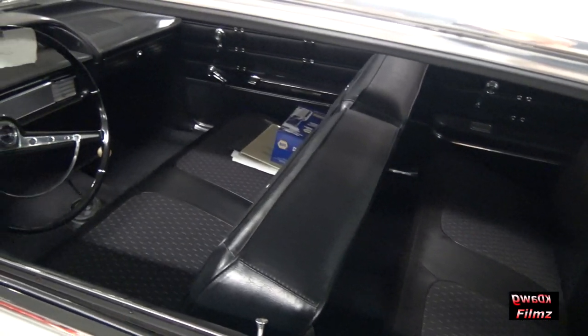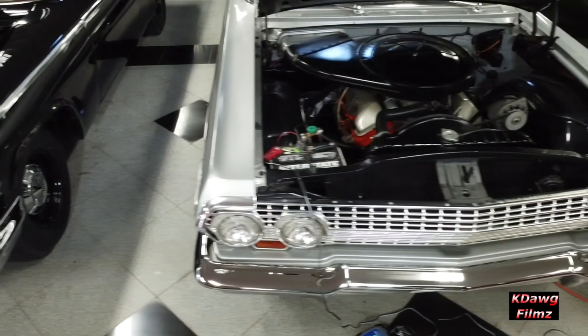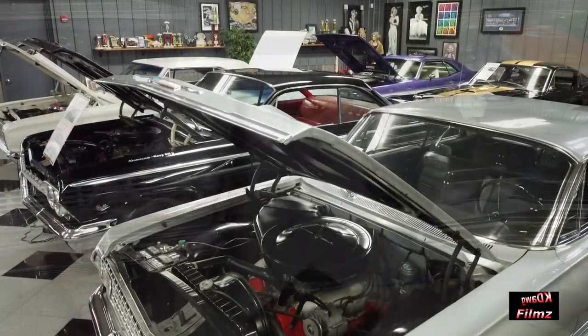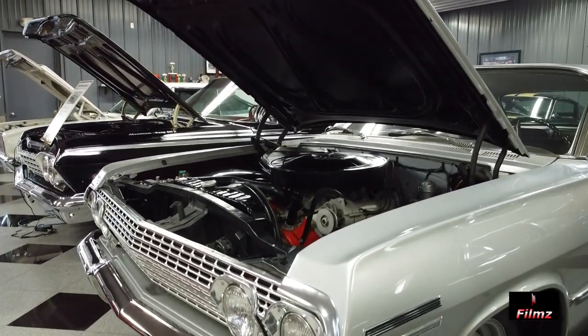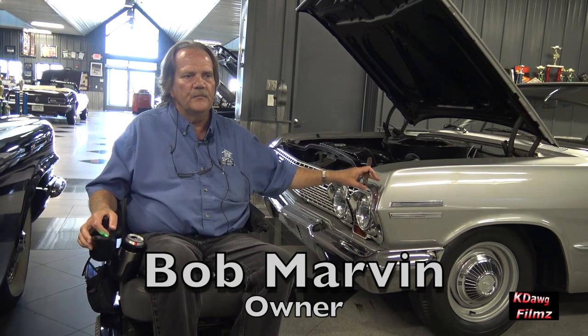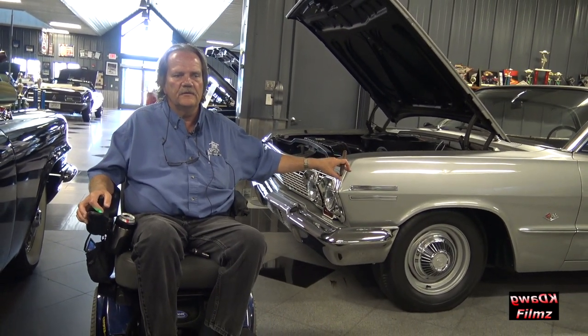And this car has about 1,100 original miles on it, and to note that it was one of Boyd Coddington's last projects before he passed away. Very limited as to how many survivors there are. It's believed that there's only about four of these out of the 57 built. There's only four that remain.